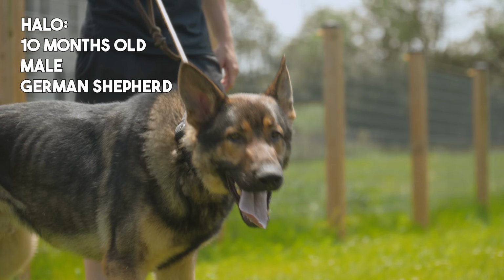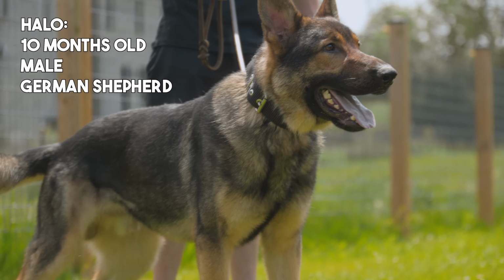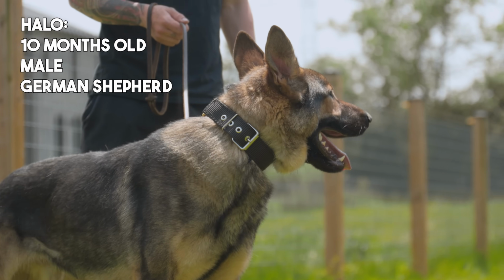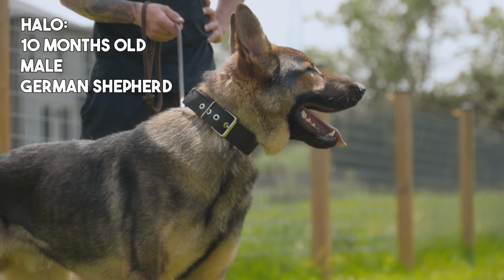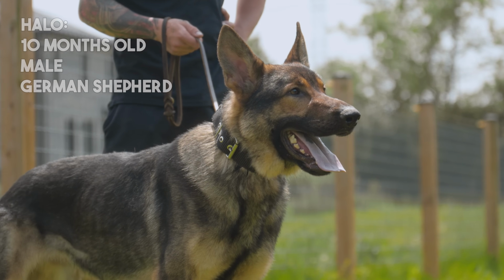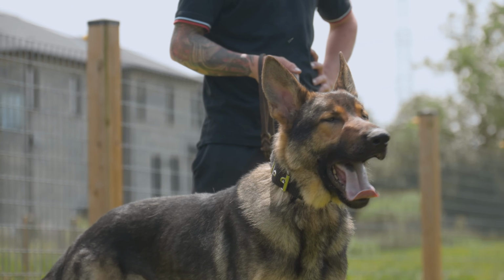All right, guys, so Halo is a 1-year-old German Shepherd. He's fantastic. He shows so much potential. You can see he's just a big puppy. He's gonna be quite a large dog, very nice coloration, really, really nice drives. And I'm thinking he's primarily gonna be a police dog, or if somebody wants him, you know, he could definitely be trained up as a personal protection dog. The sky's the limit with a dog like him.